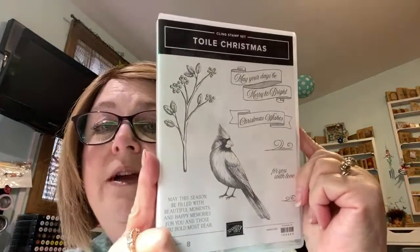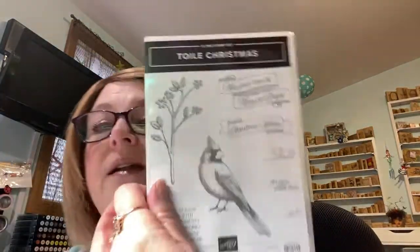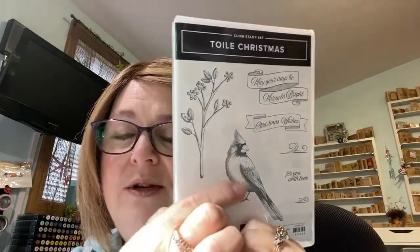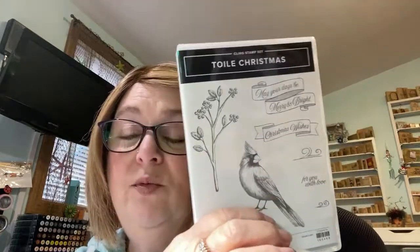I have a card featuring the Toile Christmas stamp set today, and this is actually in the annual catalog, so this is not disappearing anytime soon. And what I love about this stamp set is that I feel you can do so much more than Christmas cards with this. You can actually make this a cardinal. You could make this bird any color you want. I've seen him blue, like a blue jay, and he's really pretty that way.